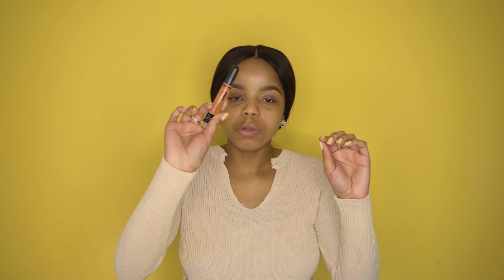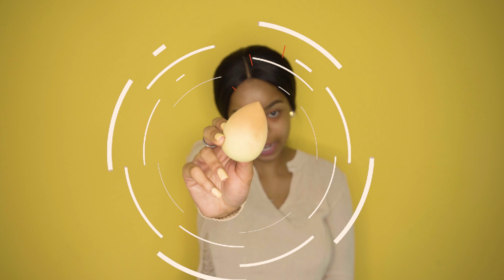It also hides my scars and pimple marks, before you apply foundation or concealer, whatever the case might be. Quick tip on the beauty blender: if you wet it, it is very soft, a blending technique that is very smooth.